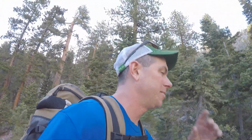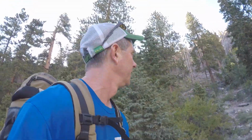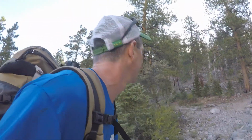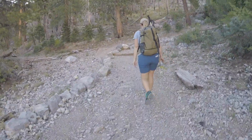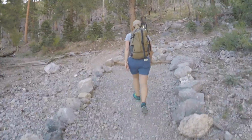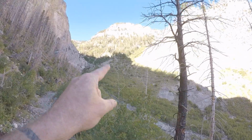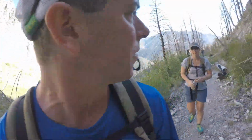Curious about signage. We'll see as we get up. But the trail's wide, unmistakable, not too steep. I mean, it's steep, but not. So pretty chill so far. All right, so we can see right over here, we're gonna switch back up this. And there's been a little steep spots, but so far, not too bad. We're thinking the last mile or so would be a grinder to summit.